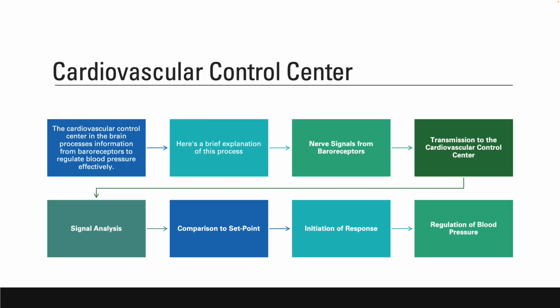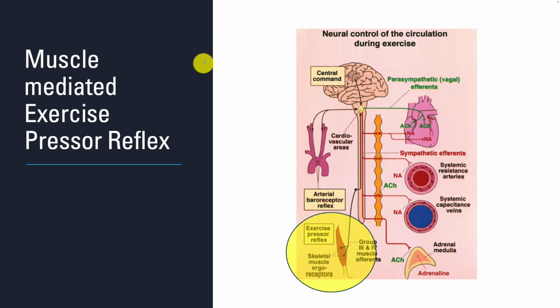Then on Monday we are going to get into the section on the muscle-mediated exercise pressor reflex. We're going to be highlighting what I put here in yellow, looking at how this is going to essentially shut this down and take control over this entire process, or at least the majority of the control. We're still trying to understand the pressor reflex, but we're going to talk about these type 3 and type 4 afferent neurons that exist within the skeletal muscle. And remember, afferent means it's starting from the periphery and moving into the central nervous system, away from an organ in the periphery.